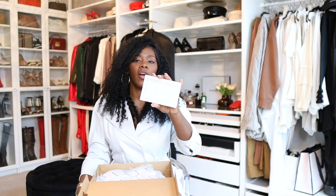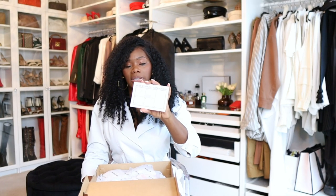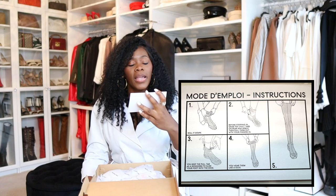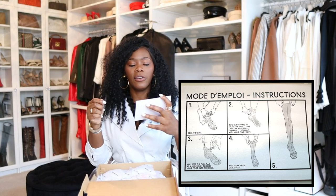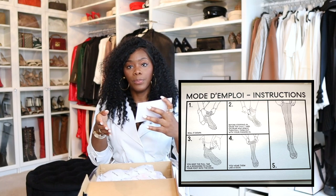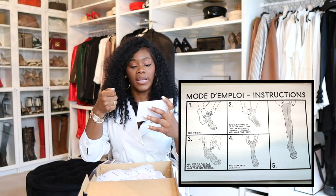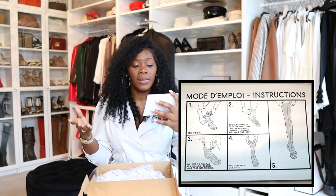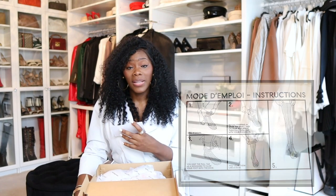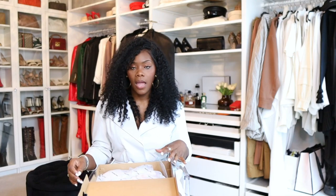So on this card, there are 5 different steps on how to put the shoe on. The first step is pulling the stocking down. Then you are getting your foot inside of the shoe. Where the zipper part is, they want you to pull out the two pieces. Then once you get your foot in, you pull it up and then pull it all the way up. If you have thick thighs, it's not going to be for you.